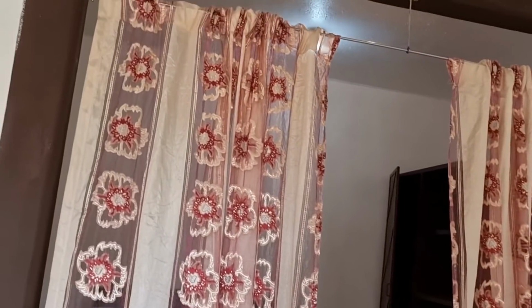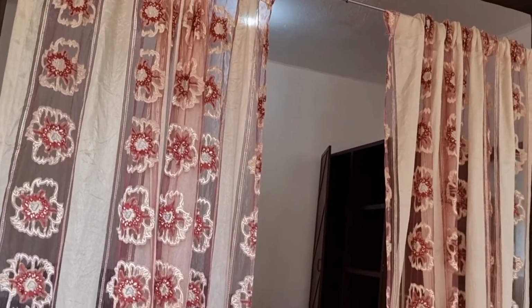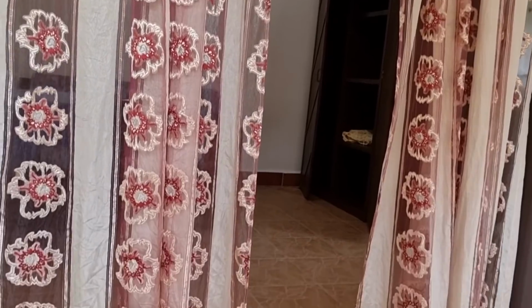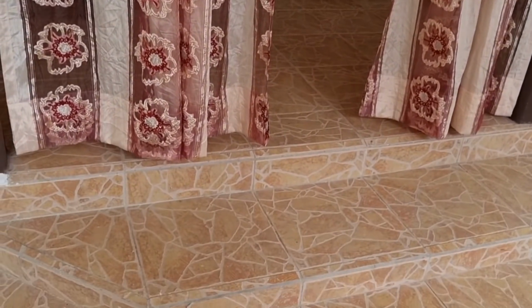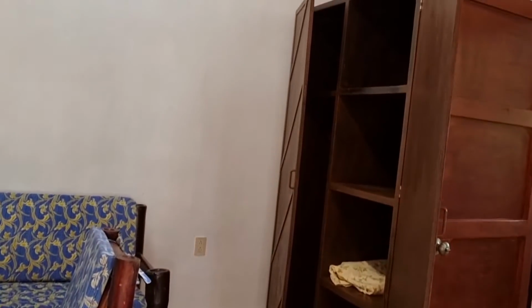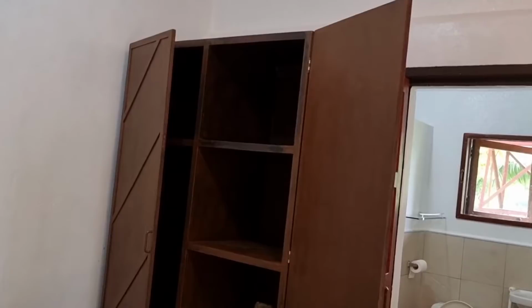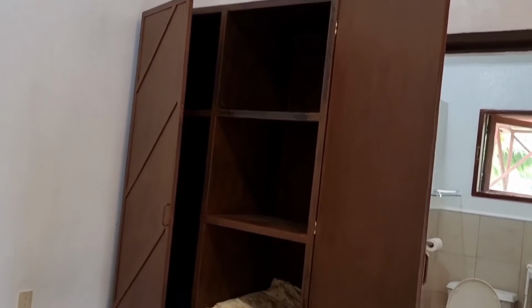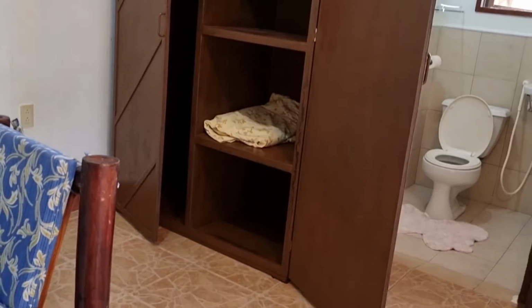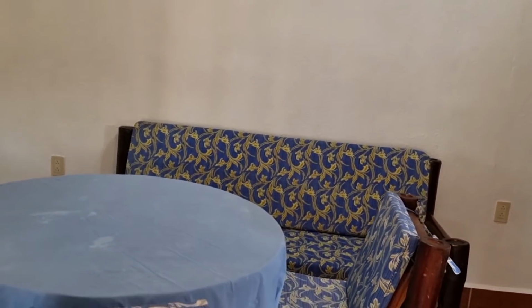Wow, it's nice, the curtain, guys. And then there is the drawer. If you have clothes inside, there is the closet. It's big, the closet, guys. And here is the dining area.